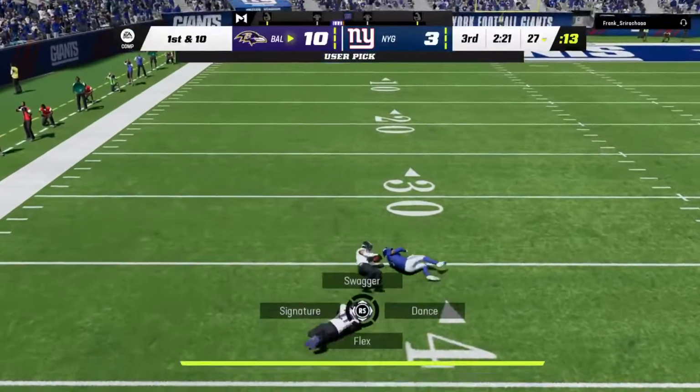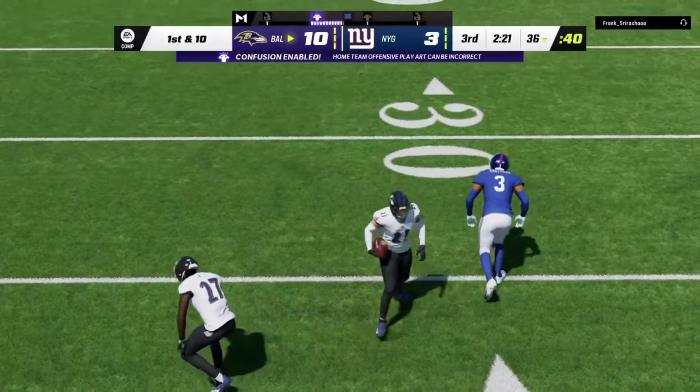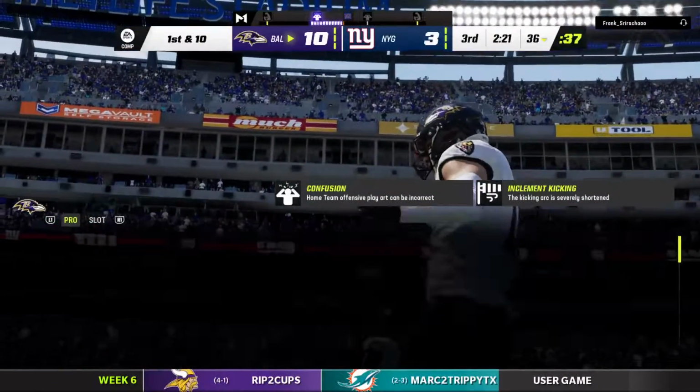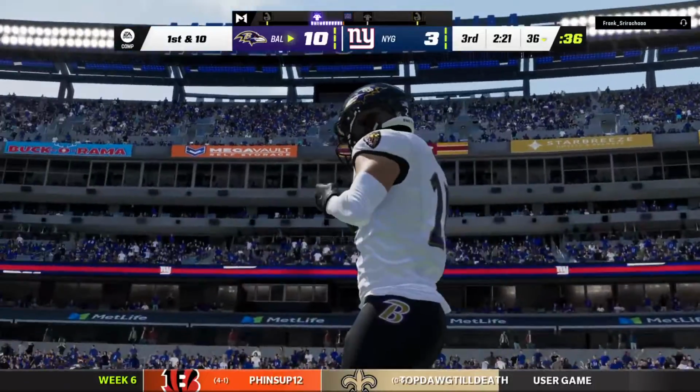Into double coverage, and it's intercepted. Picked off by Jordan Poyer. So still no touchdowns allowed by this defense. They get the interception there. CD, they have been rock solid.